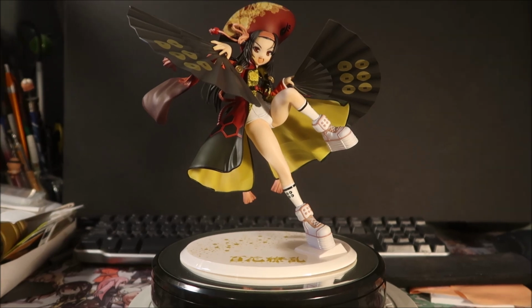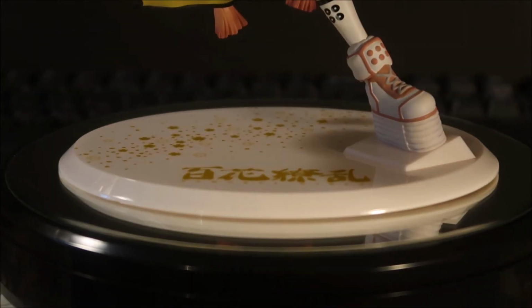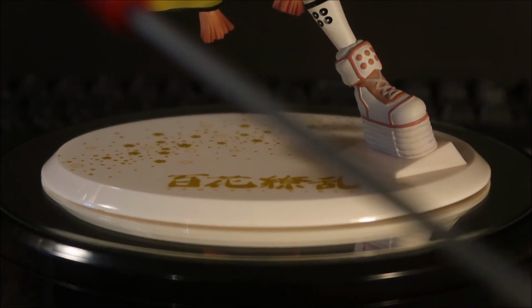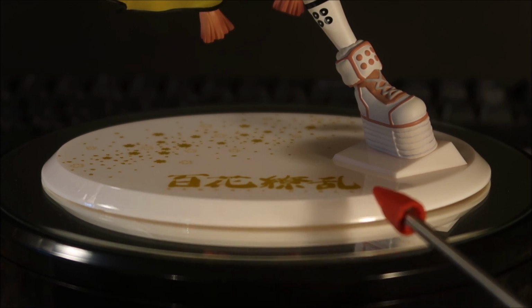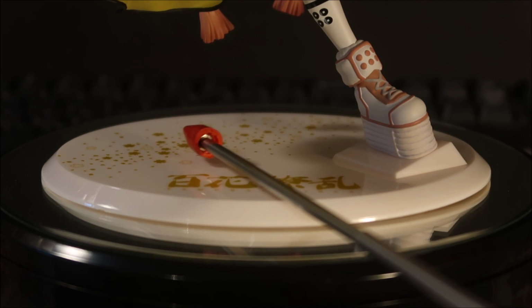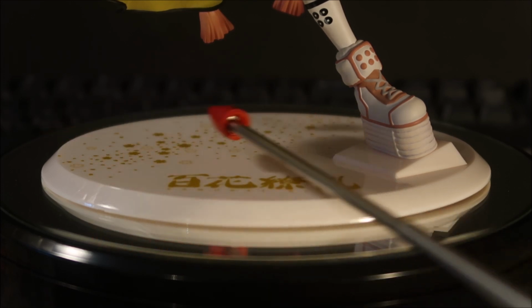Okay, so let's start at the base and we'll work our way up like usual. The base is the same as the other Samurai Girls figures. It's just this kind of glossy white, unpainted base. This one is an oval. It says Samurai Girls right here in gold. And then there's a bunch of flowers and petals, like just kind of an outline.